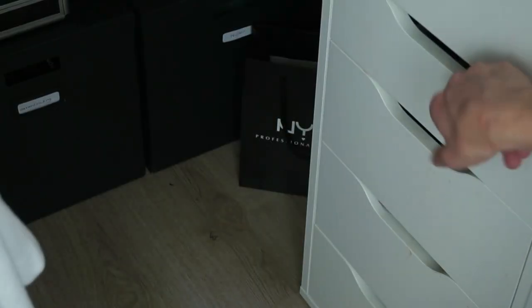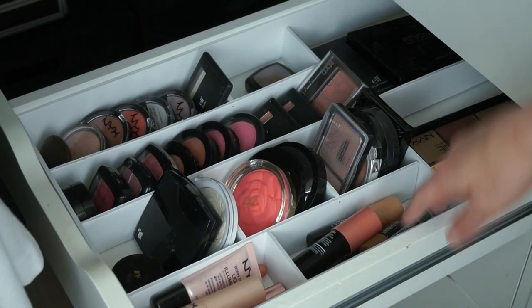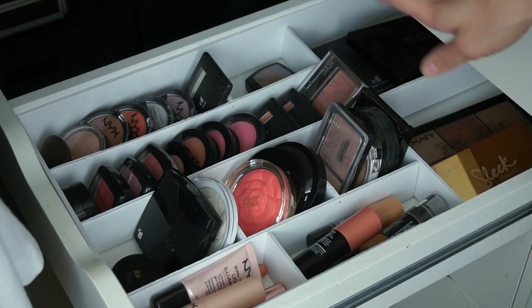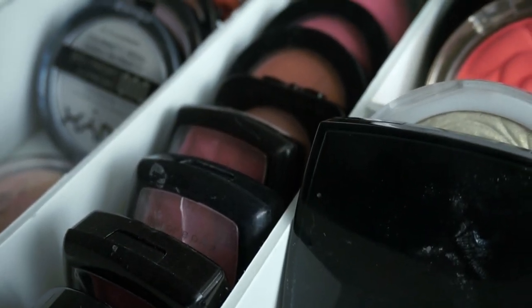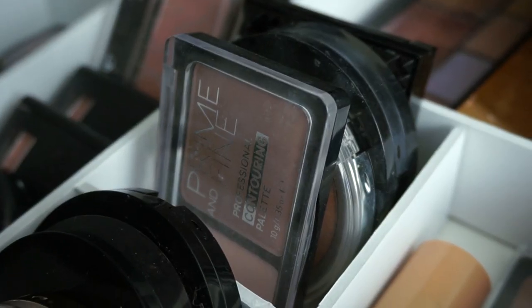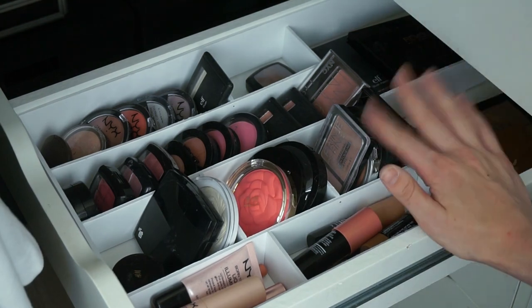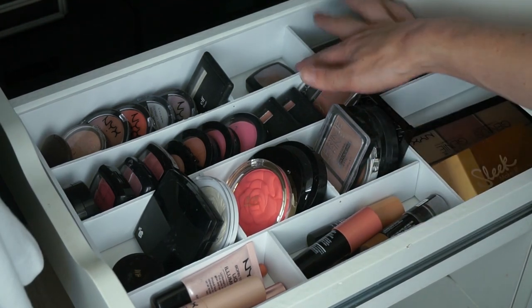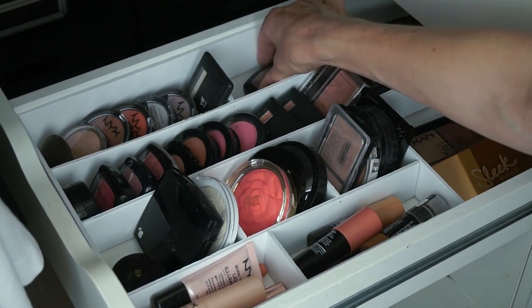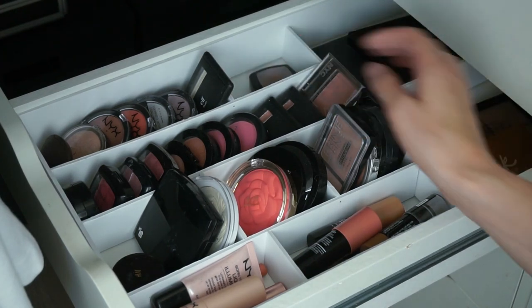On to the third one. This is my cheeks drawer. So I store here all my highlighters, all my blushes, some more highlighters, more blushes, some bronzers, which I never ever use, but I own them. I don't know why, because I don't use them. Got a contour powder from NYX. This is the one that I always use. This is the NYX blush in taupe.